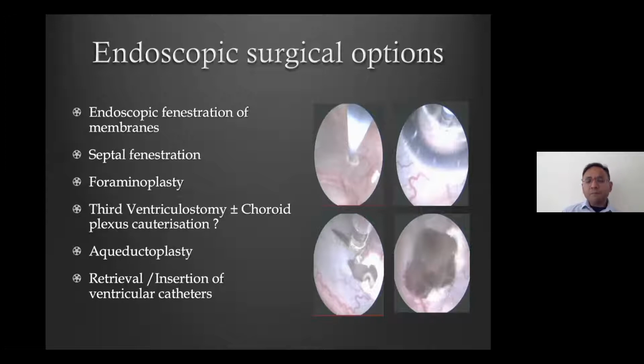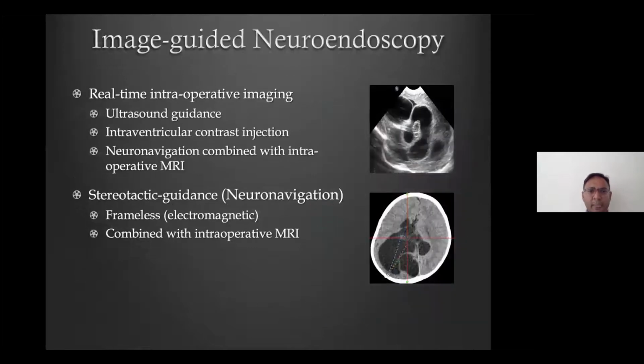Aqueductoplasty, I think always needs to be considered, so at least a stent with the aqueductoplasty needs to be considered for these encysted fourth ventricles, and then where relevant, retrieval of catheters or insertion.